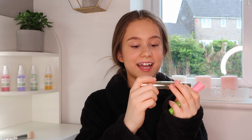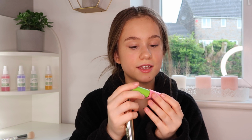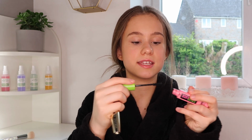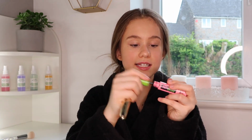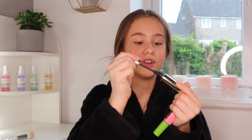For my mascaras, I use the Volume Million Lashes by L'Oreal Paris for my top lashes, and then for my bottom lashes I use the Maybelline Great Lash Black mascara. I use this on my bottom lashes because, if you can see, it's got a smaller wand, so it's easier to get to the bottom ones. I prefer a bigger wand on my top lashes, but if I use that on my bottom lashes, I always get mascara on them, and it's really hard because I've got concealer there. So I like to use a smaller wand for the bottom.